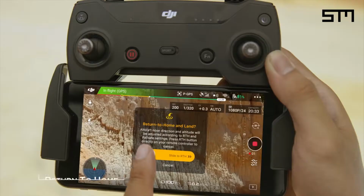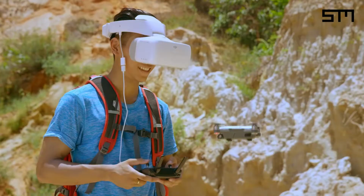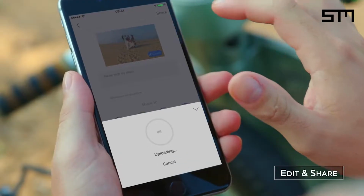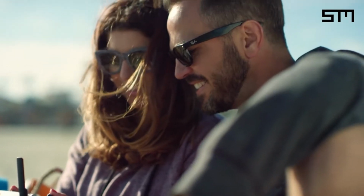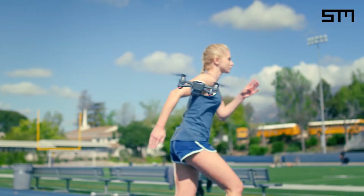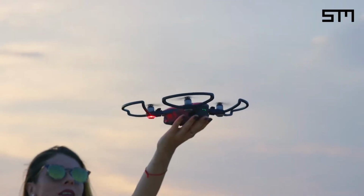it in your backpack. In terms of imagery, you get a 1 by 2.3 inches sensor, which is good for 12 megapixel still images and 1080p footage at 30 fps. The major cons of Spark are its price and its battery life. It has a flight time of only 15 minutes. But still, if you want an easy-to-fly lightweight and compact drone which can shoot good images and videos, then DJI Spark can be a good option for you.